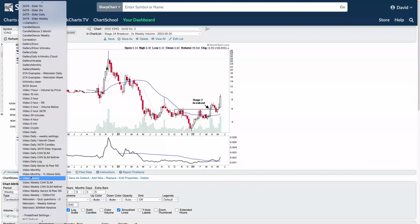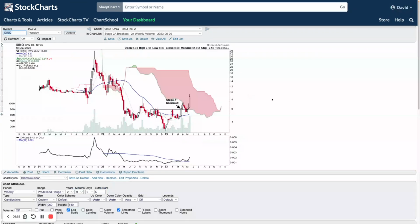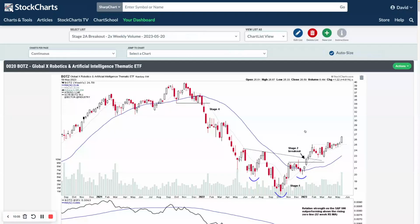And again, if we stick the Ichimoku cloud on this, I always like to do that. You can see there's still a lot of overhead resistance to deal with. So this one could need to go sideways for many months yet in order to start to clear that overhead resistance. So a lot of work to do in that one.